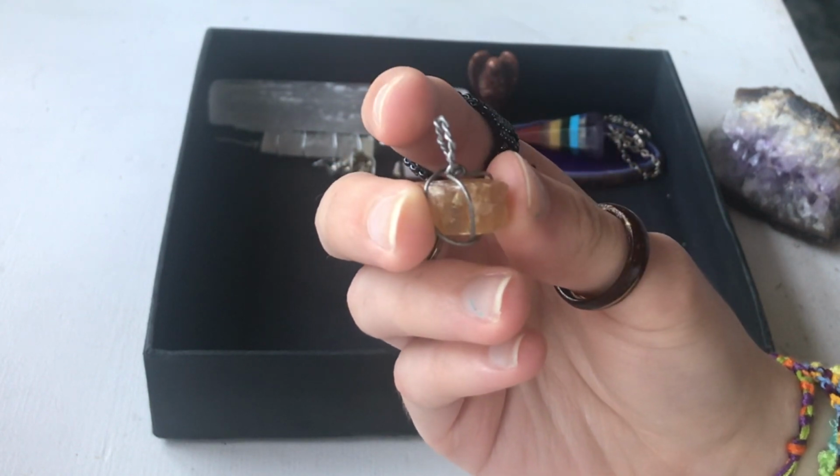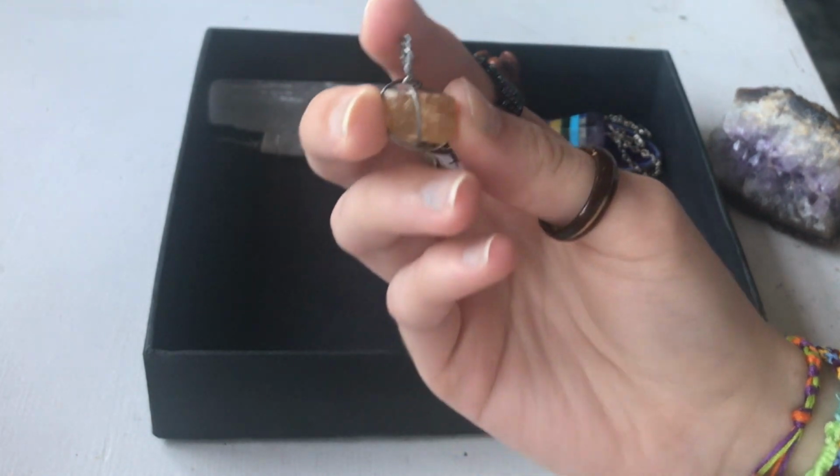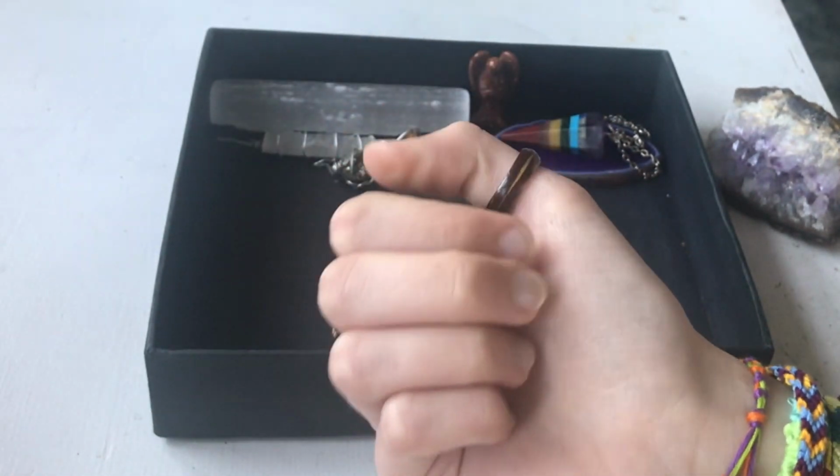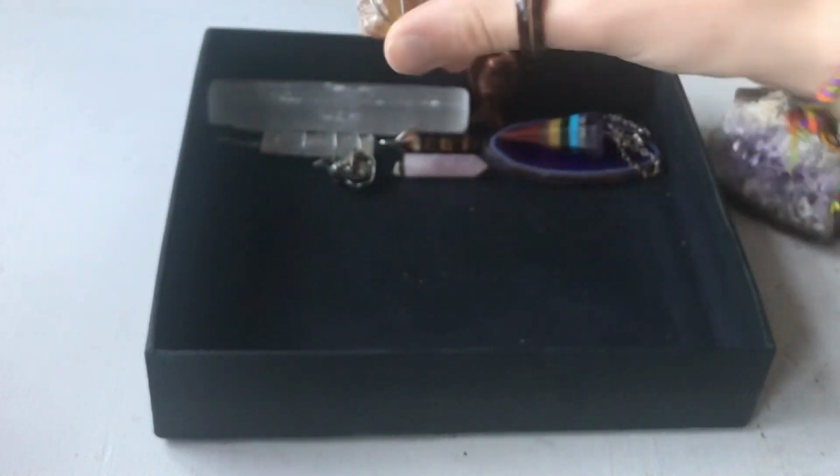I often wear this kind of crystal when I am feeling down, or I sleep with it under my pillow if I'm feeling low or depressed. Honestly, even just holding it in my hand gives me the best buzz of energy ever, so I absolutely love this crystal.